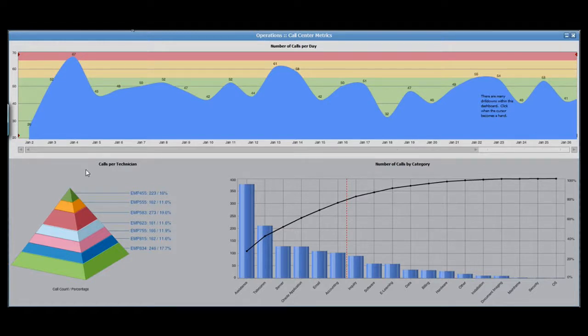This could be calls per service technician, calls per internal staff member, calls by category. When you get into real responsible tracking of calls by product, what are people asking? And then from that, you can design some pretty robust reporting that details what people are asking for and how to best adjust some internal sales and marketing campaigns. Anyways, that's a brief overview of some call center activity. We'll jump over into the operations and financial.